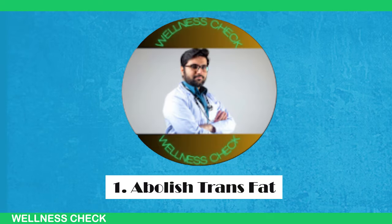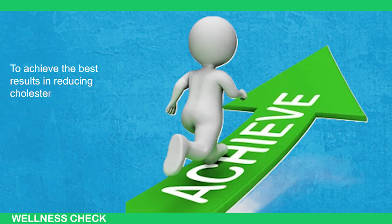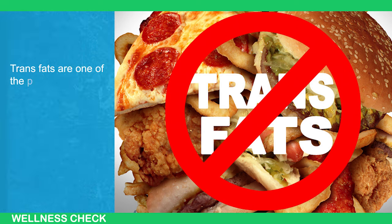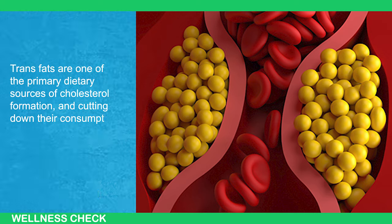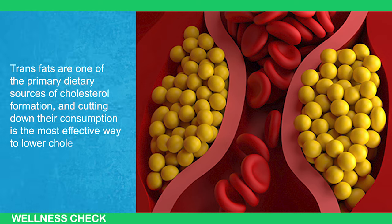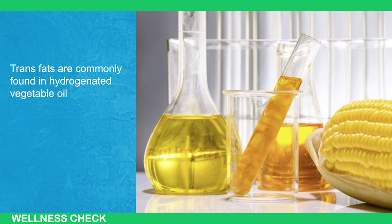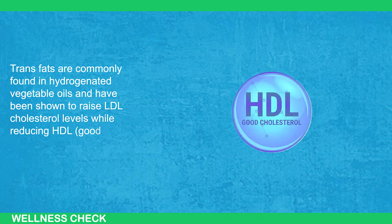Number 1. Abolish trans fat. To achieve the best results in reducing cholesterol, it is crucial to eliminate trans fat from your diet. Trans fats are one of the primary dietary sources of cholesterol formation, and cutting down their consumption is the most effective way to lower cholesterol levels. Trans fats are commonly found in hydrogenated vegetable oils and have been shown to raise LDL cholesterol levels while reducing HDL good cholesterol.